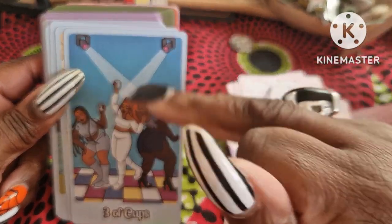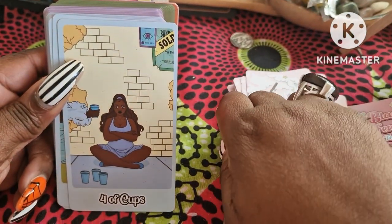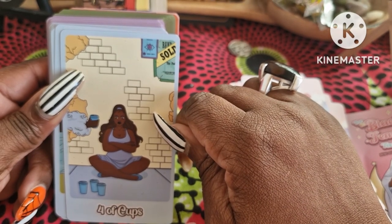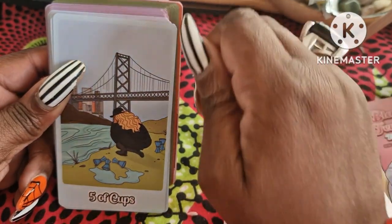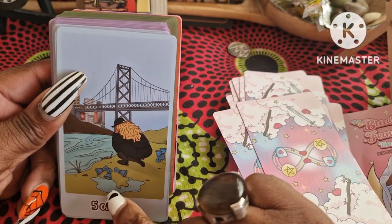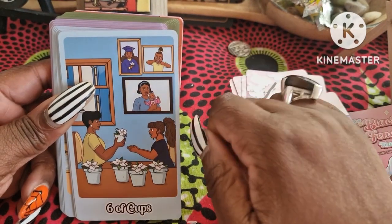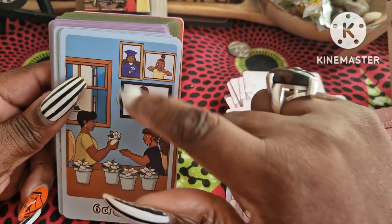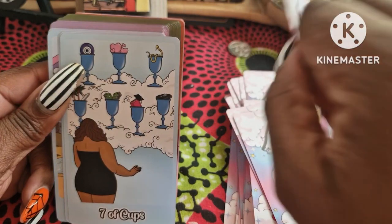And even the spotlights look like kind of cups, upside down cups to me. Four of Cups, this person is saying nope, nope. Five of Cups. And I love the fact that the water is also kind of like a nice baby blue. Look at this, it's got all the childhood memories, or the family memories, on the walls in pictures.